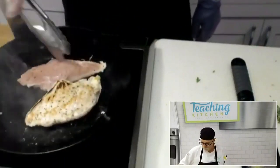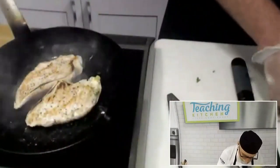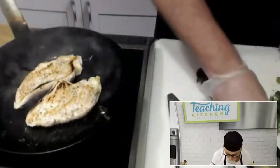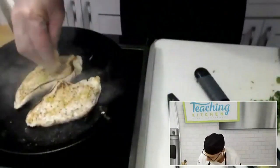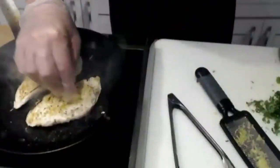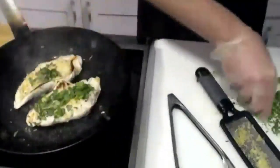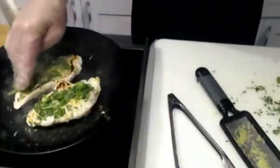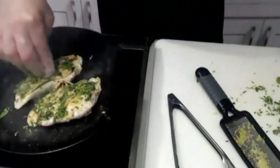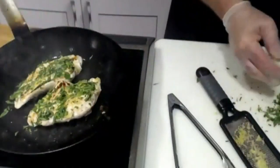All right, so got a little browning action going on, and I'm just going to toss on some fresh herbs. Actually, I'm going to put the lemon on first, just so it makes contact with the chicken breast, and then I'm going to pack on the fresh mixed herbs. I mix them all together here, and I'm going to save a little bit of the fresh herbs at the very end, so I can sort of dress it up. Give a little squeeze of lemon juice.